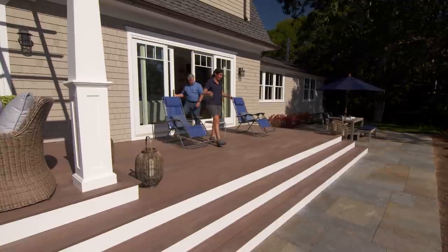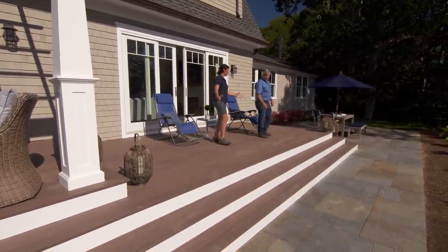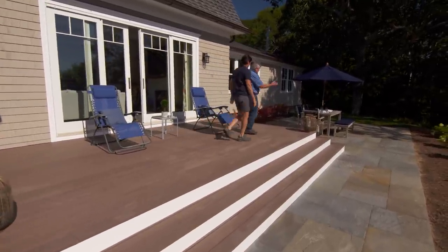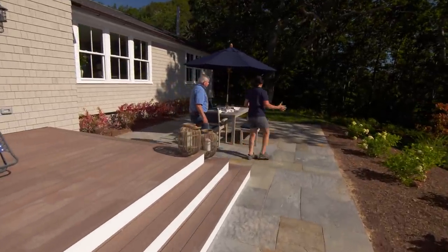Okay, Tommy. So here are a series of outdoor rooms. This is a great place to sit, sun, read on the deck. Plenty of sun. But this is an area here I really like. I love how it's just a couple steps down, it's a little nook.